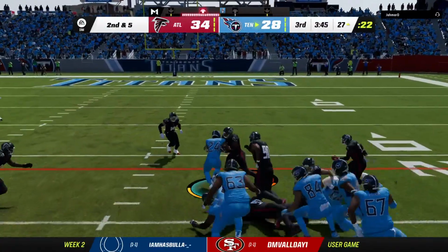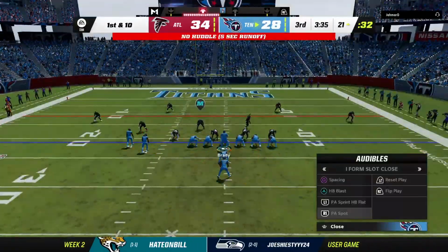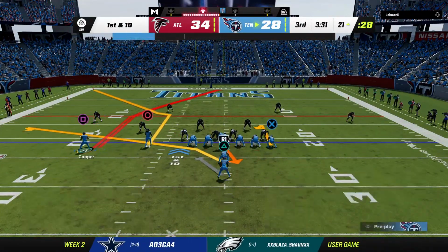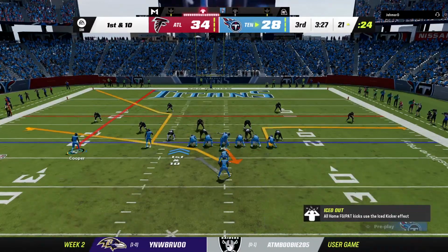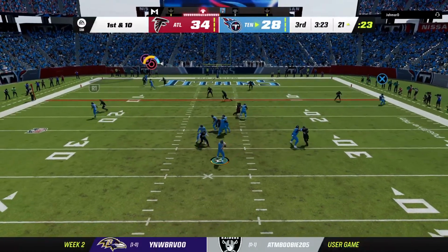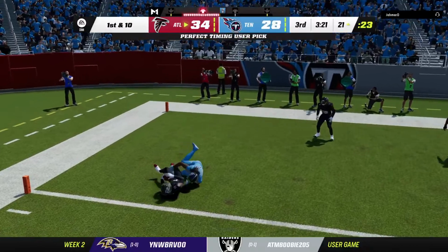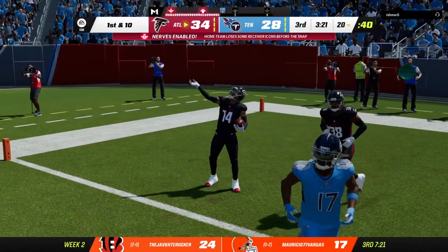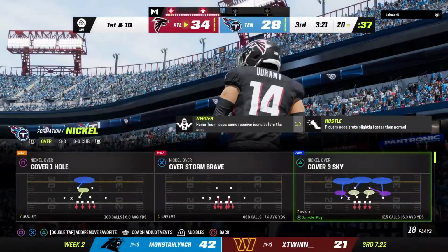Here's Chandler on 2nd down. And he'll be brought down at the 21, just shy of the 20 in the red zone. Throwing now is Brady. And it's intercepted at the goal line. And the Falcons are going to take possession here. It's a touchback, and they'll take over at the 20-yard line.